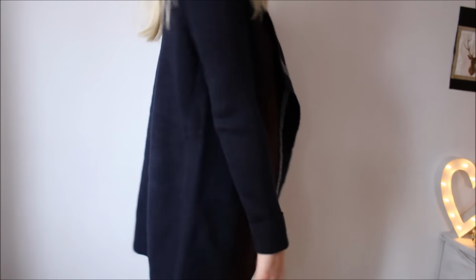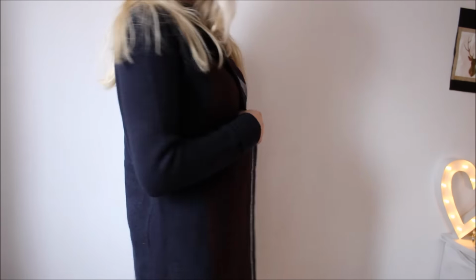So that's that. Next, oh, I love all these cozy knit things. This is a navy cardigan. Yeah, I got this in a small and it's lovely and cozy, just a lovely little cardigan with kind of a stripe on it, and that was €22 and then it was down to €7. So there's loads of really good deals at the moment, which I think is great.